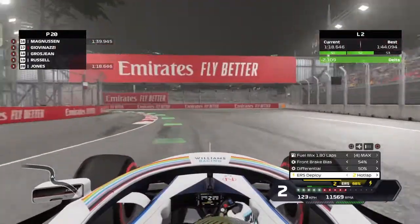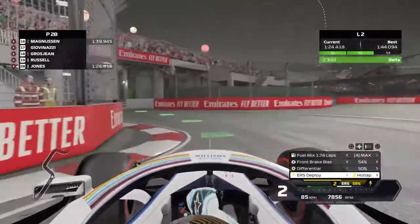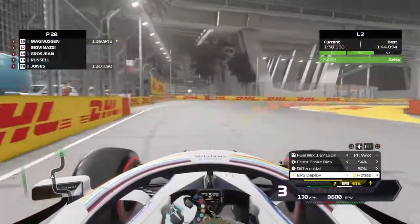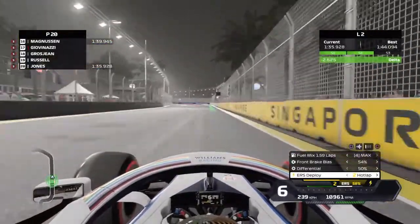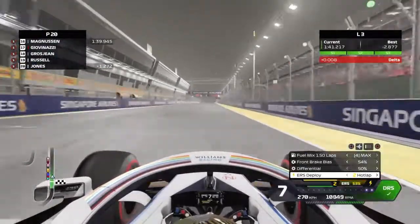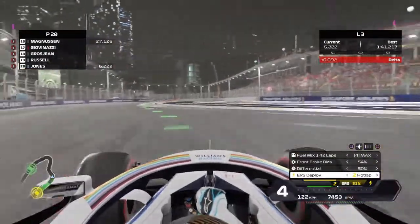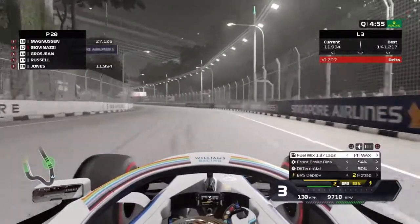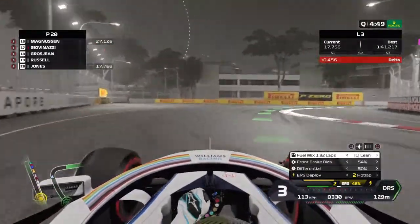So even though we can find 2 seconds here, that's still going to leave us 2 seconds behind George unless I can find a bit more time in this final sector here. So now we are currently 1.2 seconds behind George, guys. So I managed to find a good amount of time on that lap. So I will cool it back down, guys. I'll go into the pits as I don't have fuel for one more flying lap.